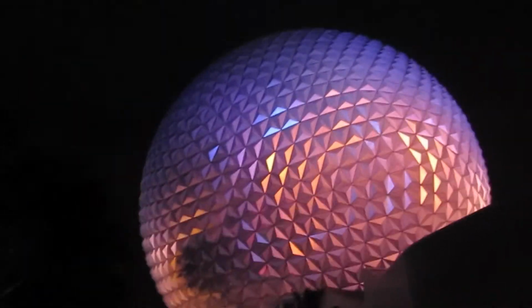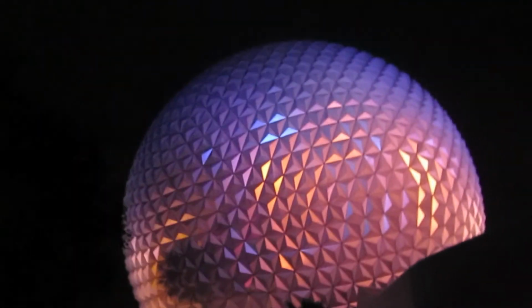And that is Spaceship Earth. It is like, I think 11 p.m. or something. So yeah, tomorrow I'm going to Blizzard Beach and Hollywood Studios. So make sure you check out that vlog as well.